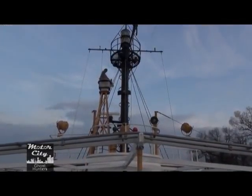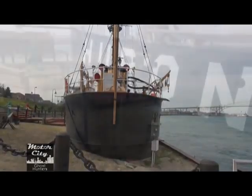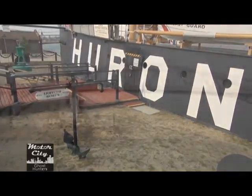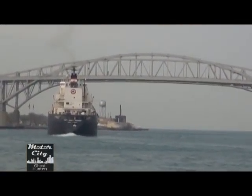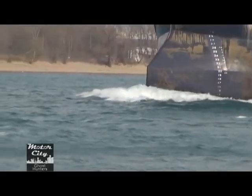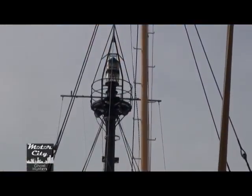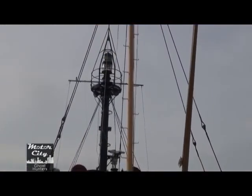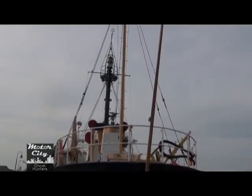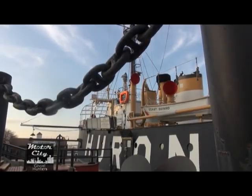For 35 years, from 1935 until 1970, the lightship spent her time on the southern end of Lake Huron, about 6 miles north of the Blue Water Bridge and 3 miles east of the Michigan shoreline, guiding ships through the narrow channel leading to the St. Clair River. During her years of service, 21 other lightships operated on the Great Lakes, but in 1970, when she was retired from active service, she was the only lightship remaining. She was also the only lightship to keep her station throughout World War II.